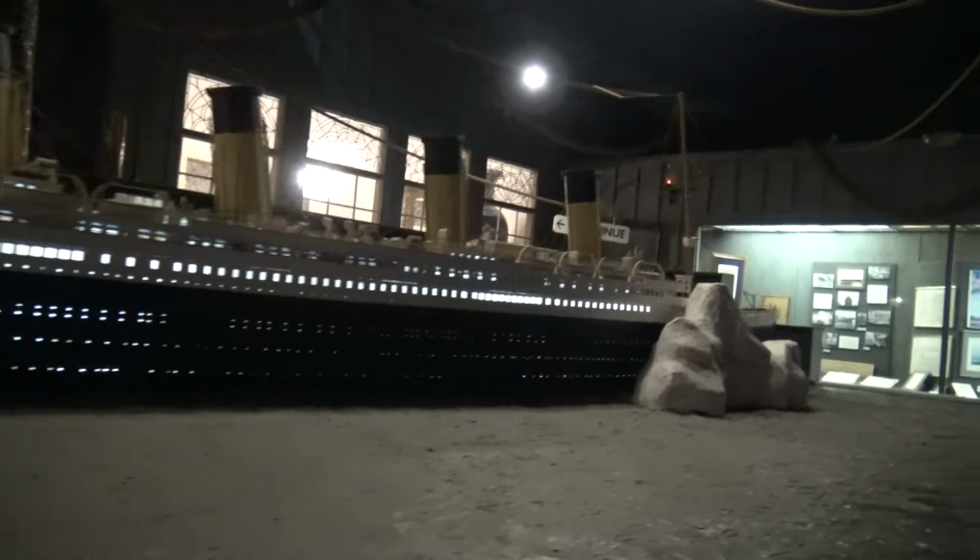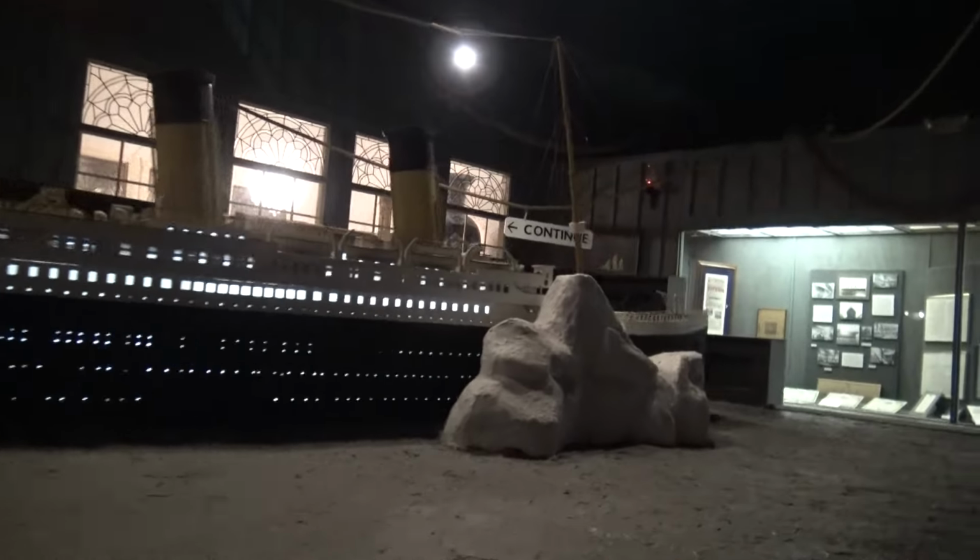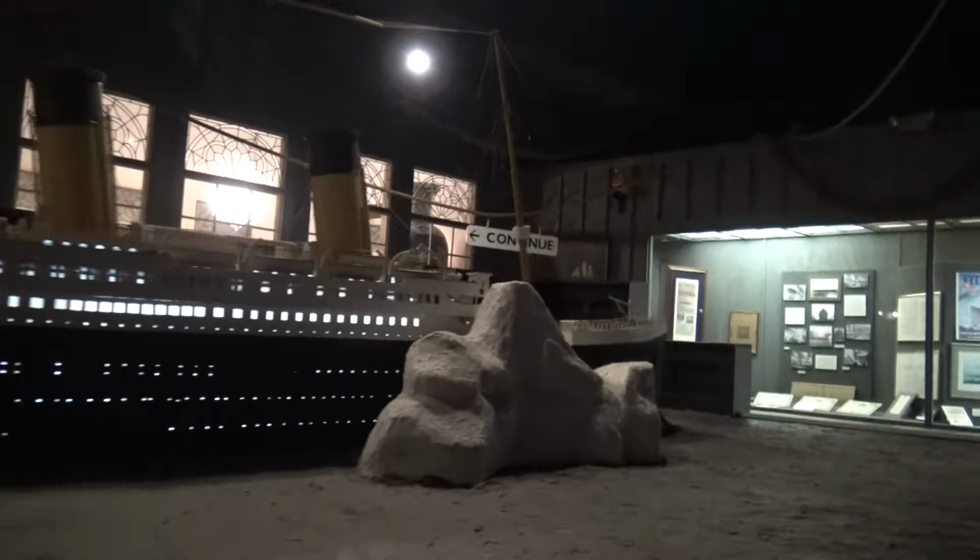I was wrong. It has to be one of the greatest Titanic replicas ever. You could see the ship just making impact with the iceberg. Oh, it's Monstro. Don't eat my boy.